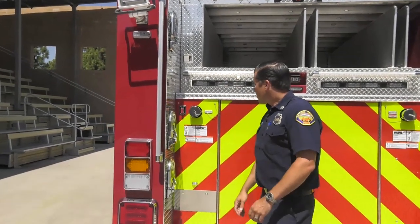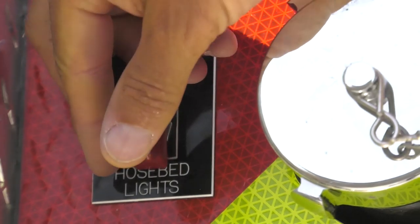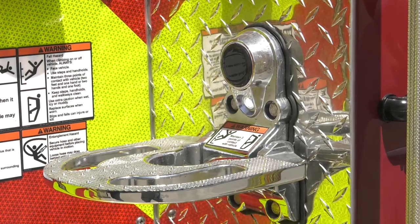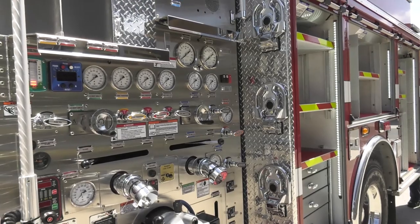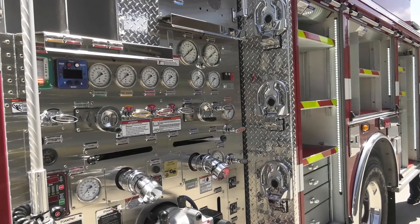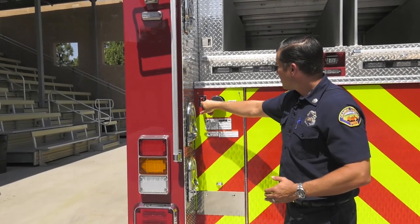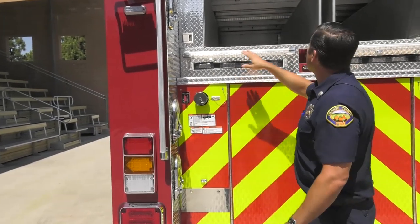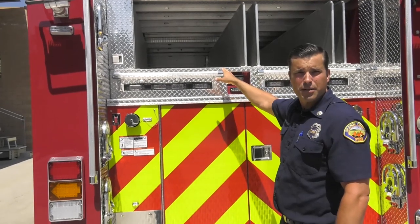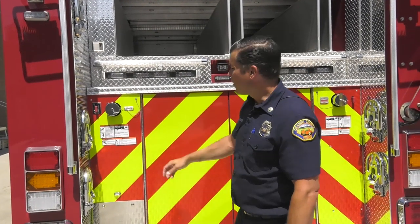A couple other differences on the back of the apparatus here I'd like to point out. We do have a light switch now for both the step lights and the hose bed lights. Flipping the toggle switch up will activate the step lights not only on the rear of the apparatus, but also on the sideboards of the apparatus. Those will also be on when the headlights are on and the maxis are set, just as a frame of reference. We'll switch those off. If you toggle the switch down, there's hose bed lighting up there in the hose bed. That's a little difficult to see because we're operating in the day right now. That will also turn itself on when utilizing the lock and load hose bed cover.